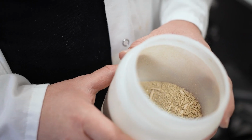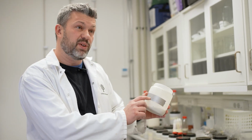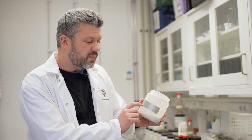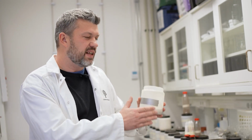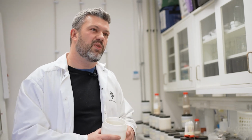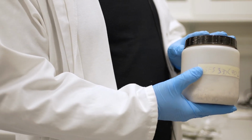This has been the stem of a sunflower growing in one of these substrate mixtures that we included in the experiment, and we do that separating different plant parts and sampling and analyzing them separately, because we want to get an idea of which part of the plants tend to accumulate toxic metals.